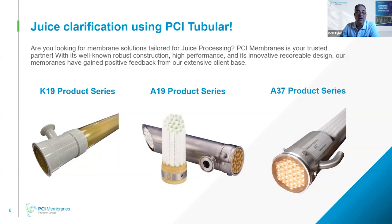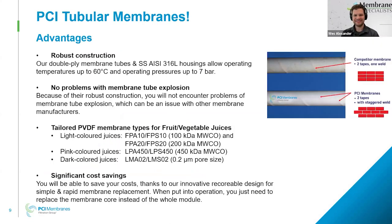And we make them in A19, which means there are 19 tubes, as well as an A37, where there are 37 tubes. Some people think of them as the 3-inch or the 4-inch housing as well. That's the more common name, 3 and 4 inch.